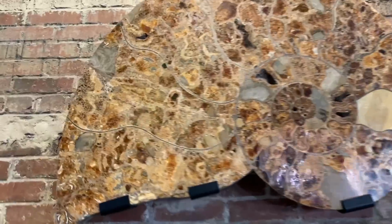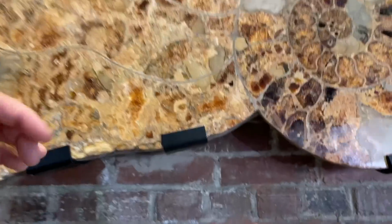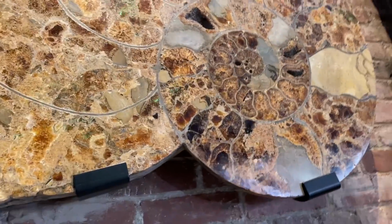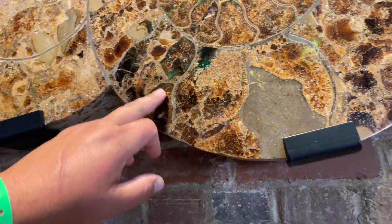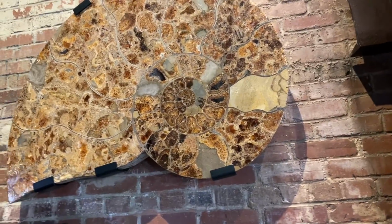But yeah, so here's a picture. Anyway, these are some ammonites, not to be confused with ammolite, which is that colorful one over there. These are just as cool in my opinion. Some of these have some beautiful calcite inside of them. These can be pyritized. I don't know if ammonites can be pyritized.